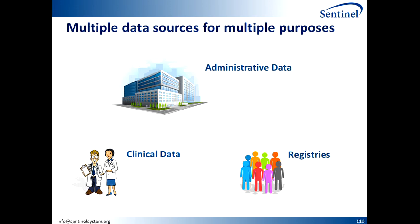So most of the Sentinel data at this point are administrative data. It's really health plan data, think claims data. A set of folks also have clinical data, and I'm going to be talking about a new set of clinical data. And we also have used registries in the past as well, linking to birth registries or immunization registries. So those are typically one-off projects because you need to do it just for that project.